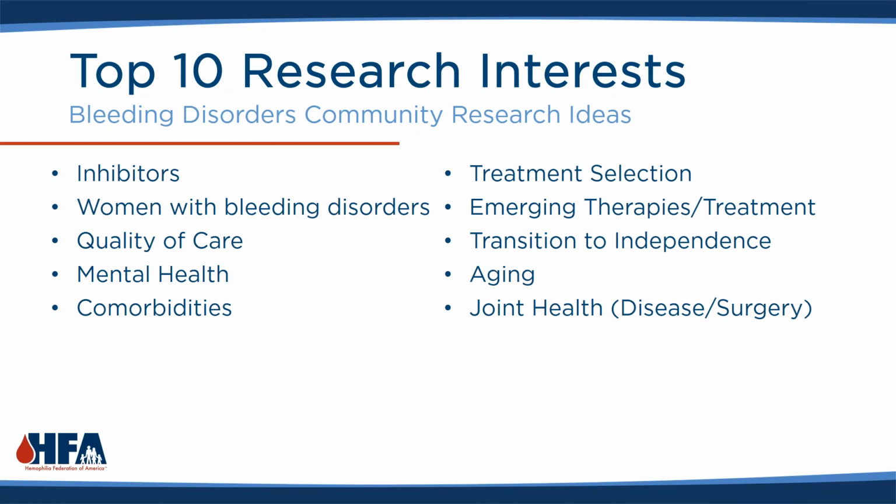So these are really broad topics. Some of the research ideas we have seen from these broad topics can be very simple and very discrete. For example, for the topic of inhibitors, one question was, how can we address inhibitor development and how to best treat it? And for women with bleeding disorders, one research topic is, how can we get women screened and taken seriously?